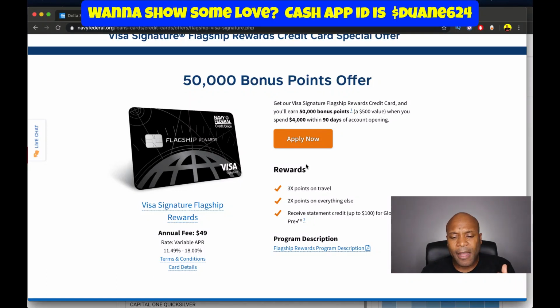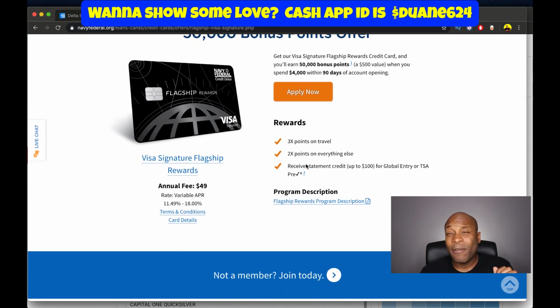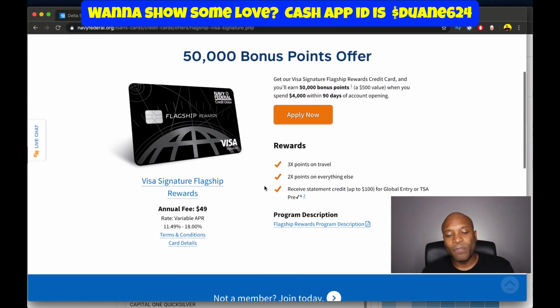So once again, you can be reimbursed up to $100 for Global Entry or TSA PreCheck, depending on which one you choose to get. They'll reimburse you with a statement credit of up to $100. Now, the statement credit of $100 is already going to take care of the $49 annual fee. So theoretically, the $100 statement credit is paying for this card for 2 years. Not to mention all the value that you're going to get when you actually use the card.